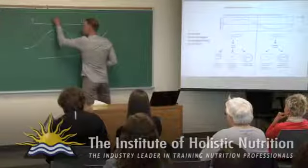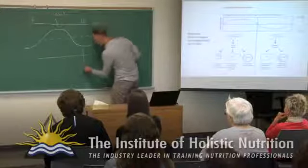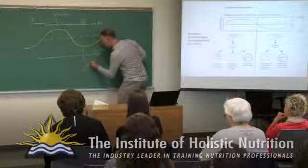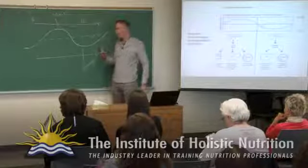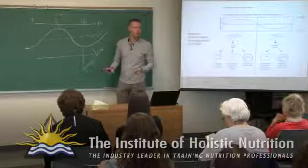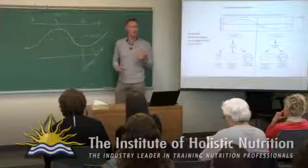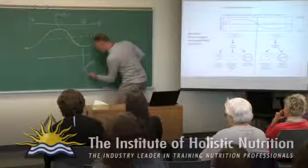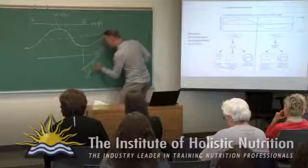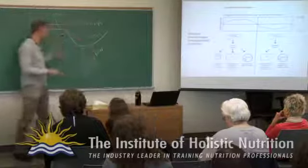Up here, this is where insulin comes in. Down here, this is where glucagon comes in. There's something else that kicks in here as well, which we'll talk about in just a second. You might have heard of a hormone called cortisol. Cortisol is a long-term stress hormone, an adrenal hormone. So cortisol kicks in down the bottom. All right, so this is if everything is working great.